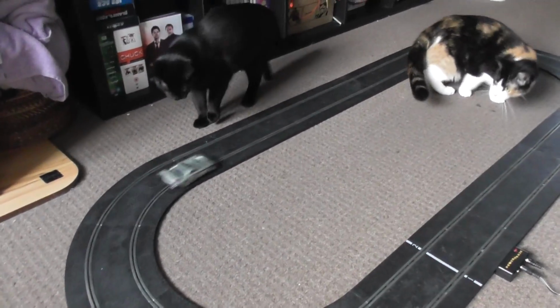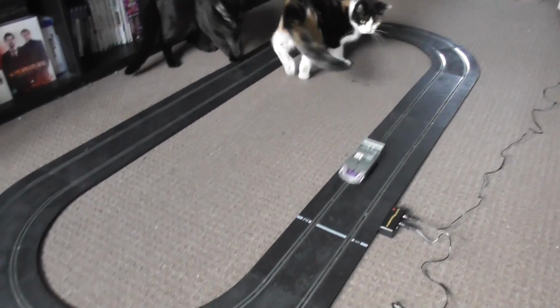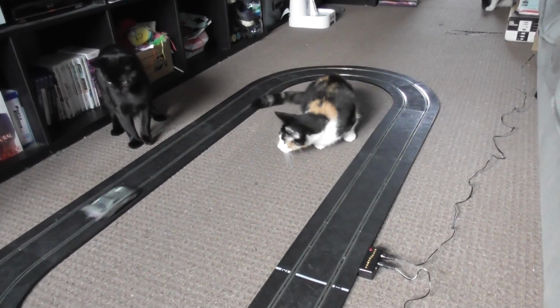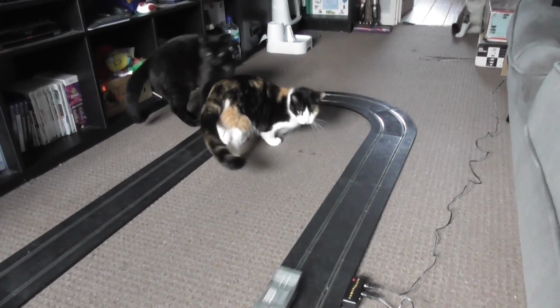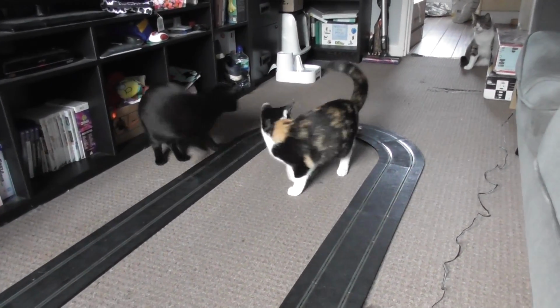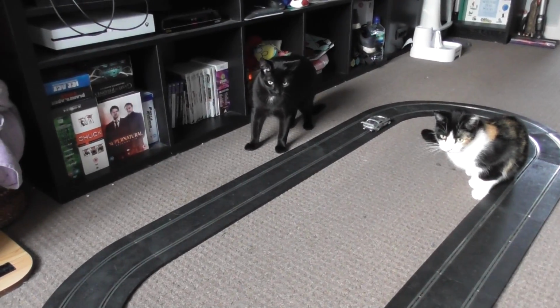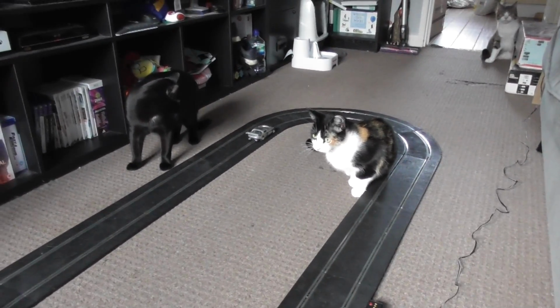Eve is normally the troublesome one. Eve is normally the first to explore. She's climbed in the fridge before. Yes, I mean actually properly into the fridge before. And she was not the most interested or keen about the Scalextric car initially. I mean, of course it makes an odd noise, a funny noise.